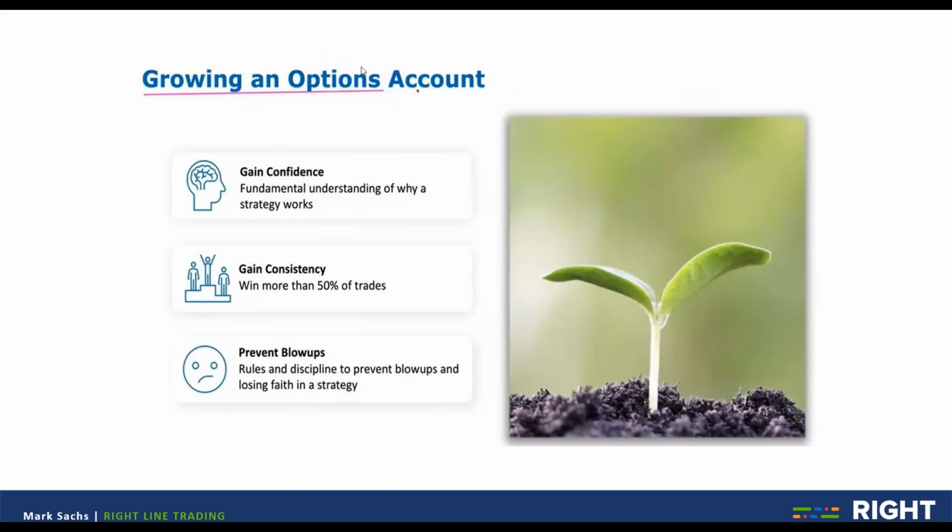Now, in order to grow an options account, you want a strategy that provides you with a lot of confidence. And you need a fundamental understanding of why the strategy works. It can't be a black box system. You have to understand exactly why it's so powerful.